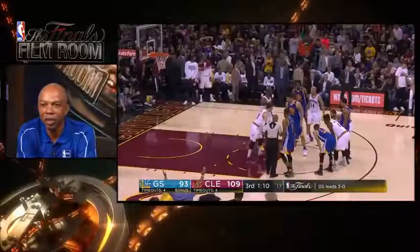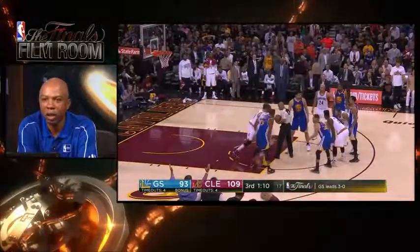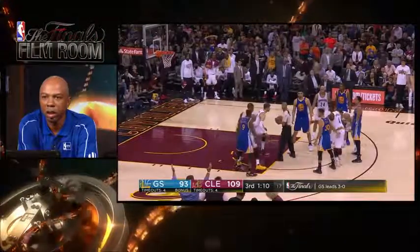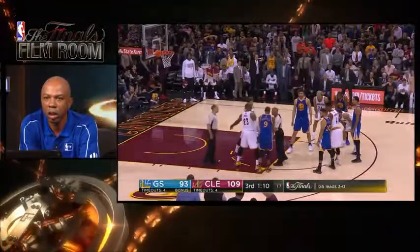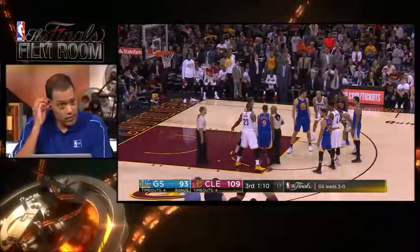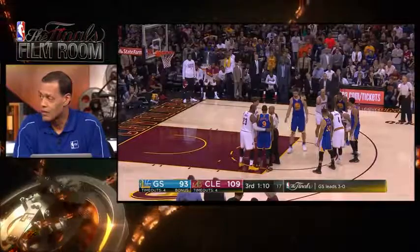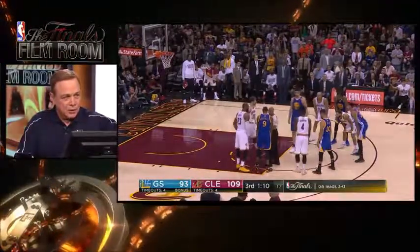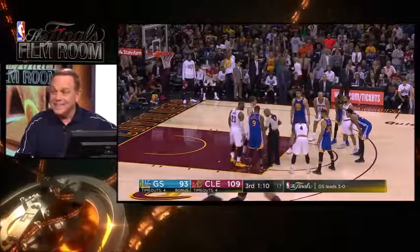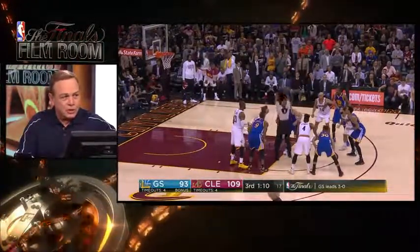And I guess it's been determined that that was not going to be flagrant. Okay. Double technical. Shump and Zaza called for double technicals. That is a break for Golden State. Without question. Now, you still have the possibility of a post-game review. And you see LeBron came over and got on the inside of Iguodala, the basket side. They did not do that last game and gave up 2 free throw attempts, covering the inside shoulder.